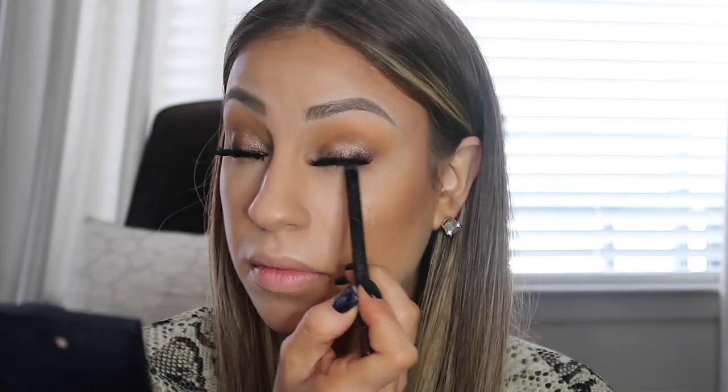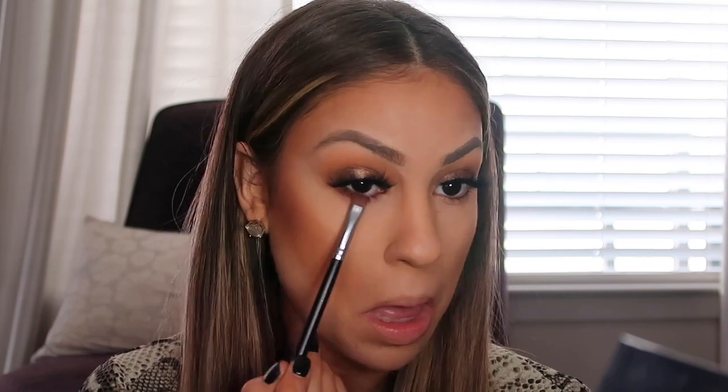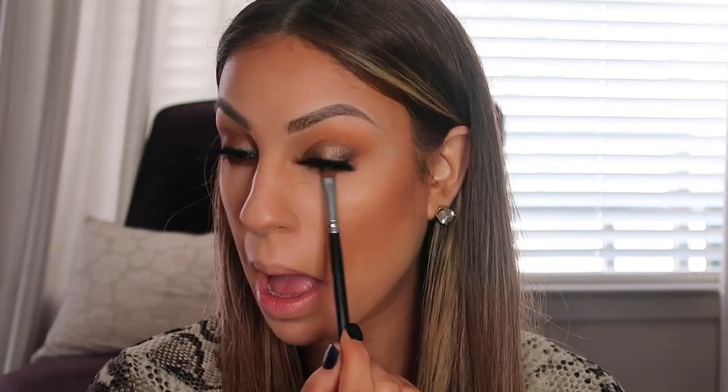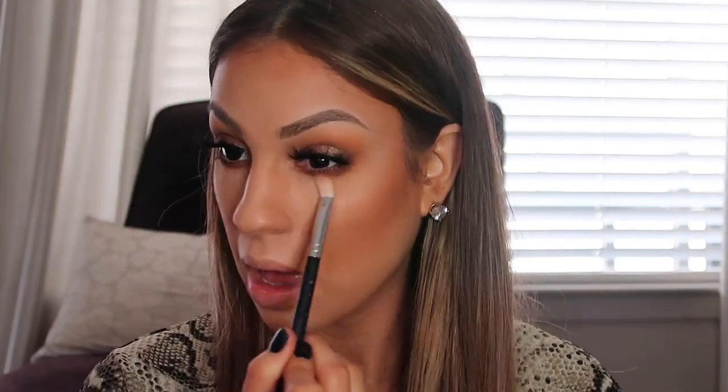Tightline my upper waterline just to make sure that the lashes and my lashes blend really, really good. For the lower lash line, I like to use that matte brown color and just pop that right underneath. And then I will go in and take a lighter, warmer color, which I believe is the yellow one, and just pop that right underneath just to make it nice and blended.